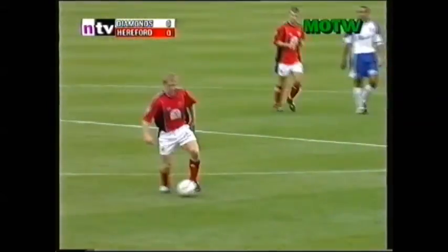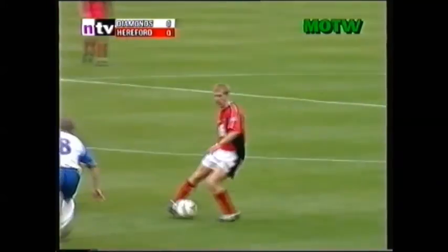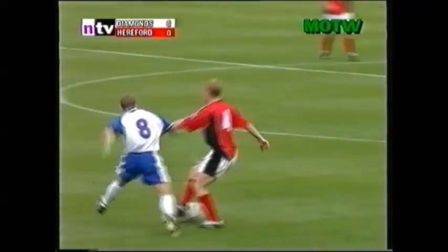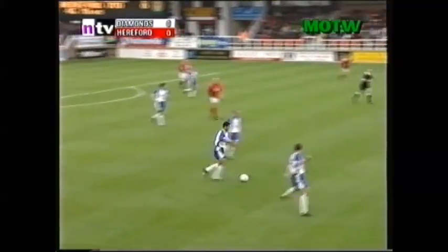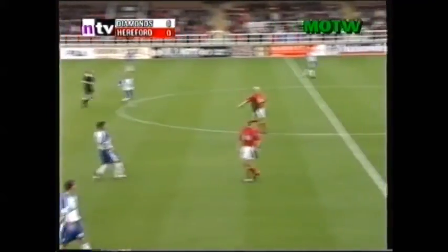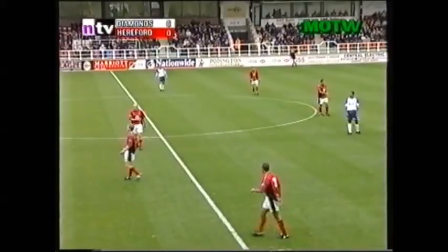Spreads it wide, gives it to Robinson. Robinson wanted somebody to come short, he's trapped by Brady. Good defending by John Brady, holds his man up. Forces the mistake, Mustafa now. And that is the half-time whistle.